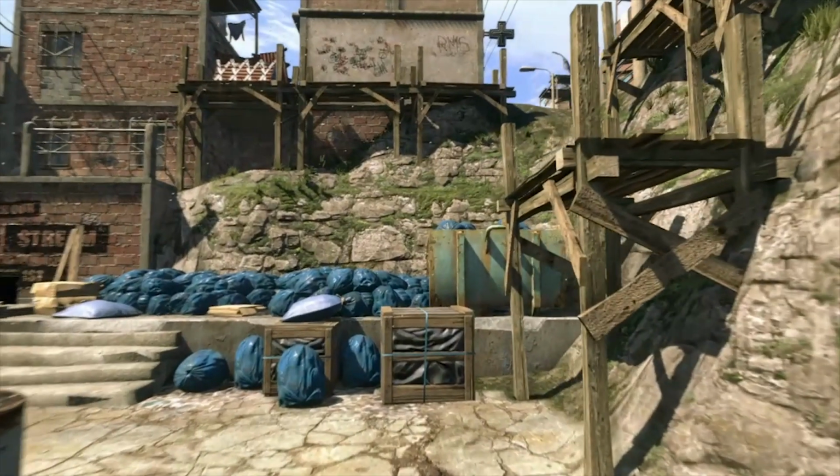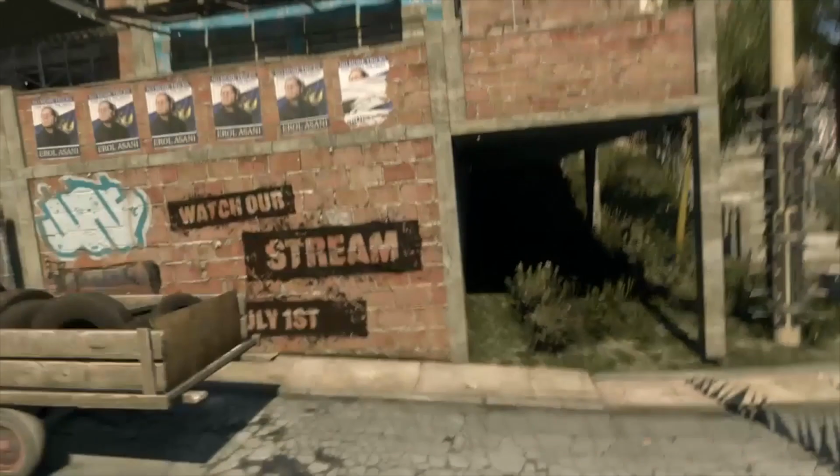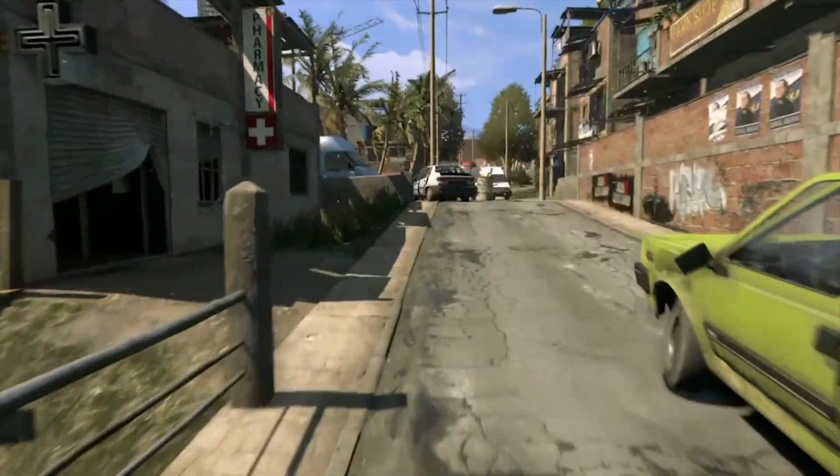Number 3. Parkour Apocalypse. Another memorable feature in Dying Light are the character's fluid parkour skills. Whether you're leaping from building to building, hurdling groups of zombies along a motorway, or diving off the top of a building during a deadly night chase.